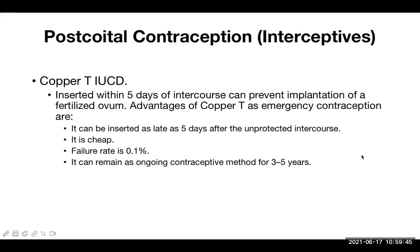This is the last slide for today. Now, another method also exists as an emergency contraception or interceptive, that is the copper T type of IUCD. Now, how does it work? It is inserted within 5 days of intercourse, and it can prevent implantation of a fertilized ovum. The advantages of this type of emergency contraception are it can be inserted as late as 5 days. So this is a definite advantage. It is cheap. Failure rate is very, very low, 0.1%, and it can remain as an ongoing contraceptive method for 3 to 5 years.